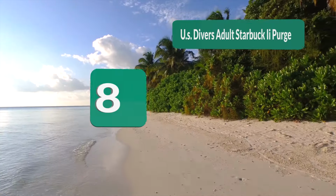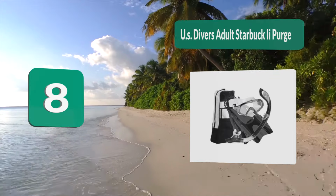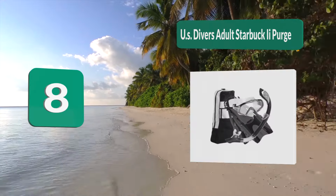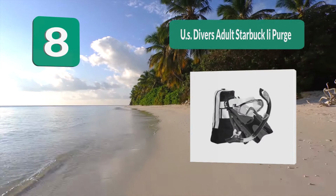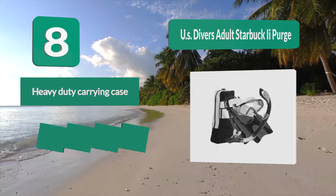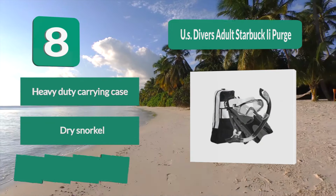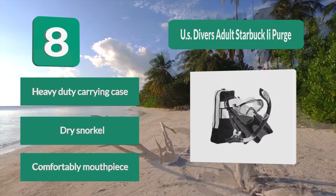Number 8. US Divers Adult Starbuck 2 Purge Water Sport Package. The expert quality is apparent in the snorkel mask, fins and snorkel that this package comes with. The mask in this set has a single window design that allows you an unobstructed view. A completely adjustable head strap fits easily to your body. Heavy-duty carrying case. Dry snorkel. Comfortable mouthpiece.